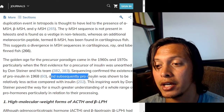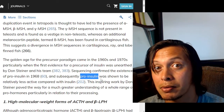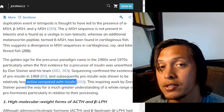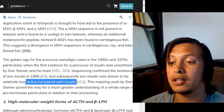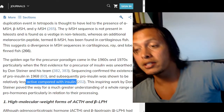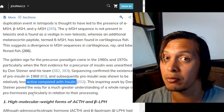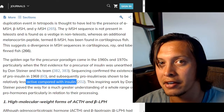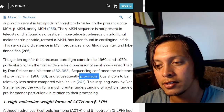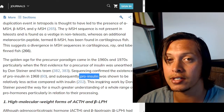Anyways, it was subsequently shown that proinsulin, or the thing that comes before insulin, was relatively less active compared with insulin. So this is interesting. Even the proinsulin has some activity. Now, granted, I don't know if that's working in and of itself, or that if you add it, then it randomly will break apart by native proteases and have insulin activity. But regardless, this is weaker than insulin at whatever function insulin is supposed to have.